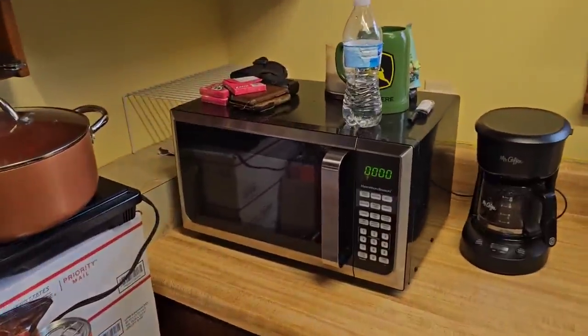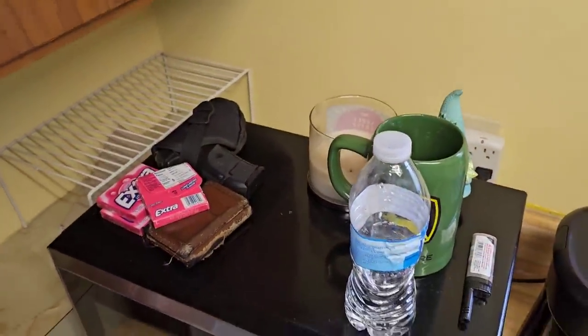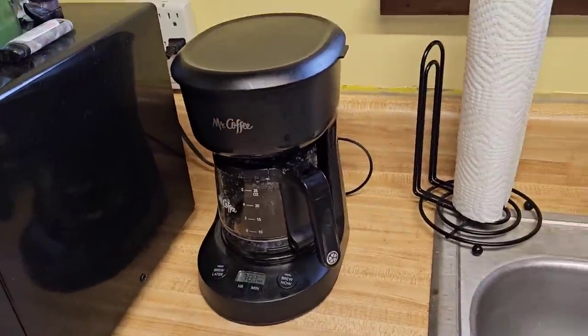The microwave that we brought back from Hale's headquarters, from a storage unit. I did buy this Mr. Coffee from Walmart. I told you to wait, and then as soon as you bought it, we found $900 worth of espresso machines. Yeah, but I have no counter space for it. So, part of the huge announcement. Huge things are coming. Like huge things are coming.